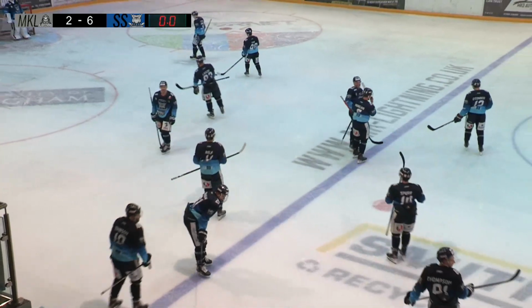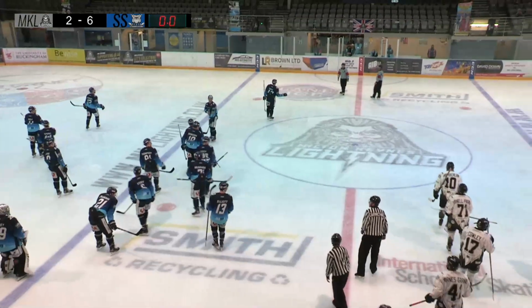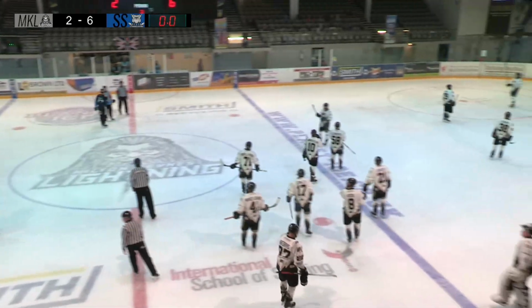Still a bit of needle there, still a bit of chirping going on. This is going to make it really interesting tomorrow. Oh yes, I think there is entertainment aplenty still to come. So I'm here with Eddie Bebris. Eddie, first couple of times in a Lightning shirt, of course. It wasn't quite the atmosphere you'd expect coming to Milton Keynes, but man, the match performance tonight.